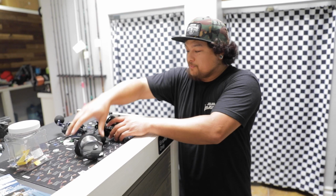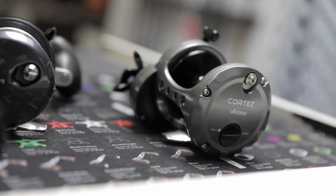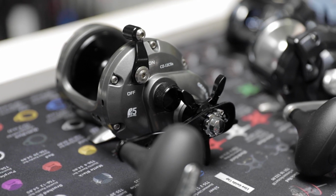Last but not least, the Kuma Cortez. Very great reel. Bang for the buck. Love these particular reels, really good. I would say anywhere from a beginner to advanced.